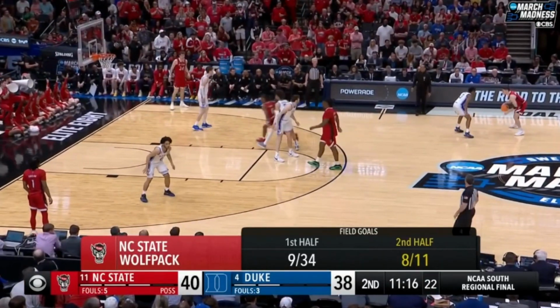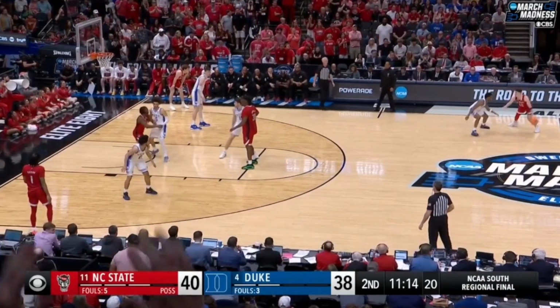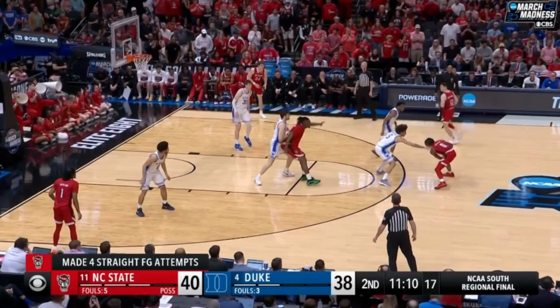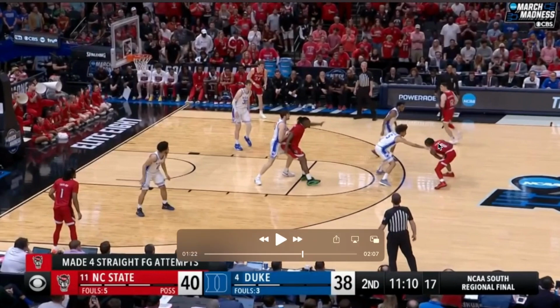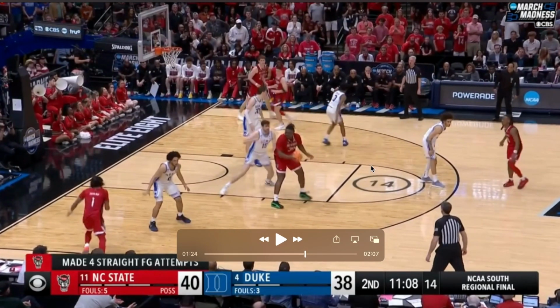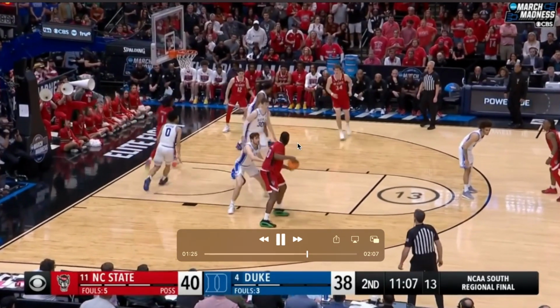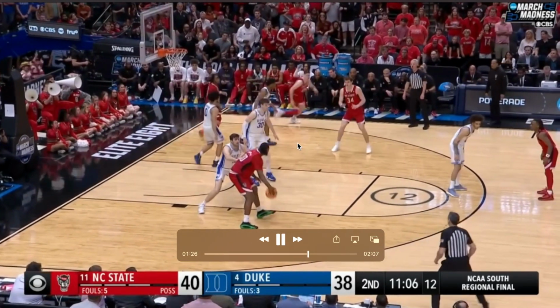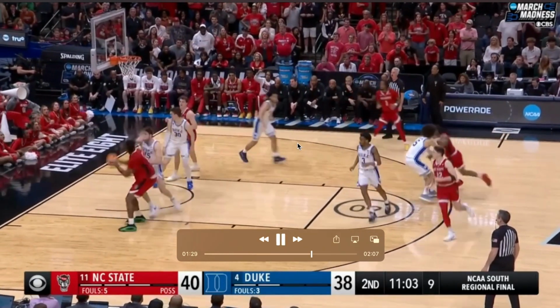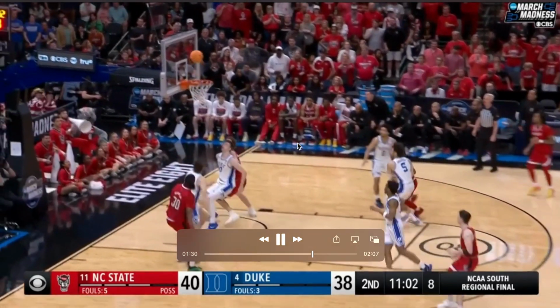Now, this is a down screen set they like to run. So they run a down screen for DJ Horne to catch it at the top. Now they have the option to go high-low. On the play previously, DJ Horne scored out of this set, but they can enter the ball to Burns right here in the middle third. So it's harder to double him when he catches it in the middle third right here. Now they empty out this side, and now you know he's going to try to get back to his right shoulder right here to that lefty hook.